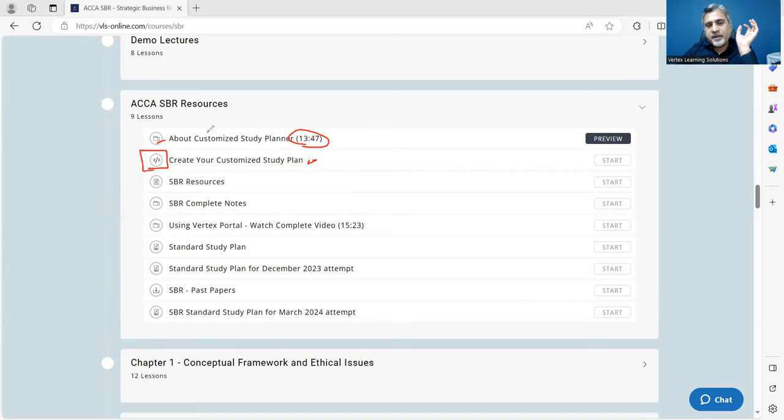It shows the link, okay? So if you pay attention, it shows the video icon, but it shows you the coding icon. So here you will create your plan. And then from here, you can download thing. You have got notes here, how to use the Vertex portal. Again, another video you can see, making assignments and other and other.